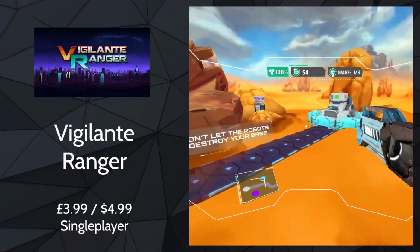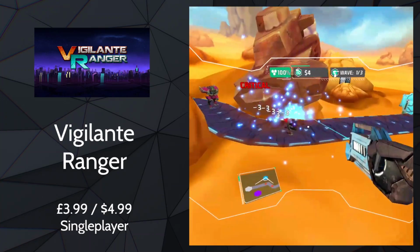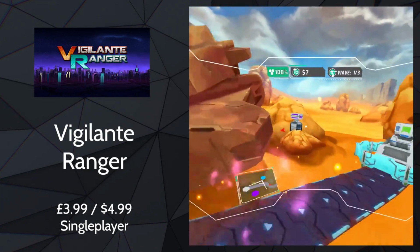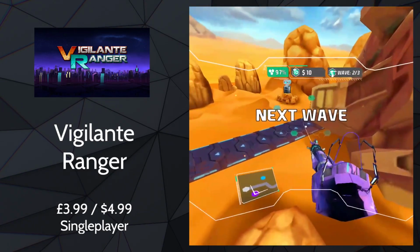We won't. And so it's tower defense. So the robots come down a certain path. It's your job to shoot them. You can just hold the trigger down, and then it's teleported us over to this side just to be annoying. Oh, it got to the base. Next wave.